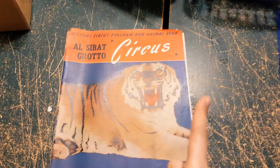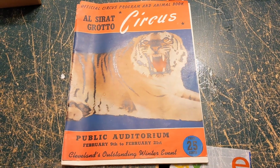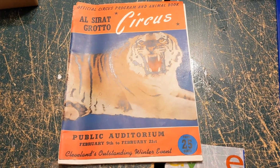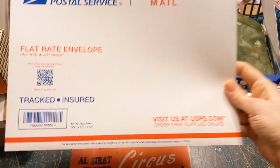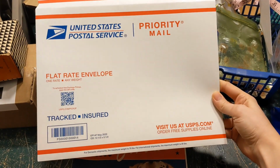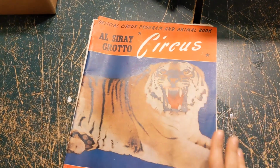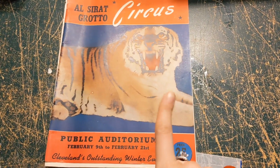But for that ad, I put this at $100, knowing that it's very unique, it's hard to find, and this morning it sold for $100 plus shipping. And I'm going to put it in probably a flat rate envelope with some cardboard to protect it, put it in like a plastic sleeve to protect it. So I'm really happy that this sold so quickly. And I had a feeling it would sell quick. It was just so unique that I knew someone would want that.